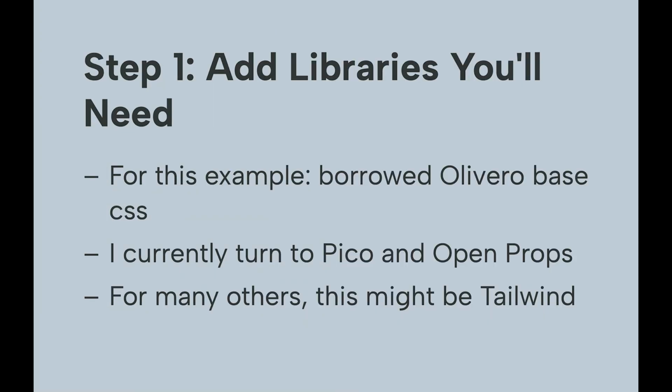All right, so going through the process of prototyping and building these components. First, if you have some libraries that you know you're going to be using, you're going to want them to be part of your prototype. In this case, the thing that I actually needed as a library was basically Olivero's styles, or technically the Olivero Drupal CMS theme. So I borrowed their base styles and dumped them in this prototype so that the thing I'm creating in my prototype is going to be exactly what it looks like when I use it in Drupal.